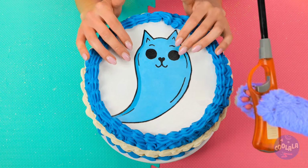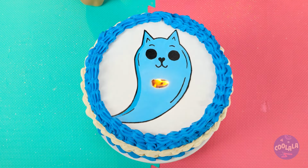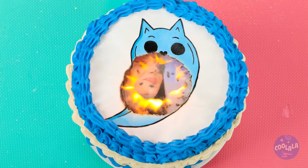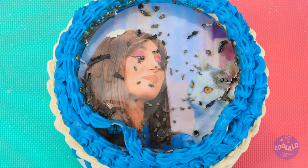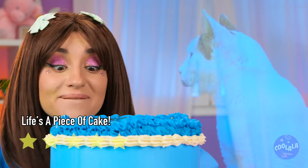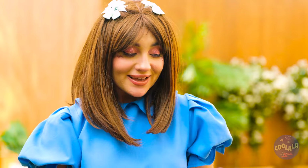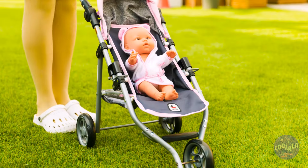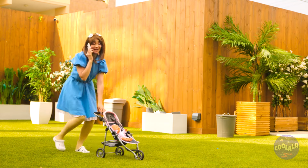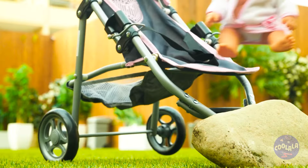And the best part, if you light it up, there might just be a special surprise underneath. And you get your cake nice and toasty. Aw, that baby's a real doll. I mean it. Let's take it for a stroll. Just hold on. Uh-oh. Quick, someone catch that baby.